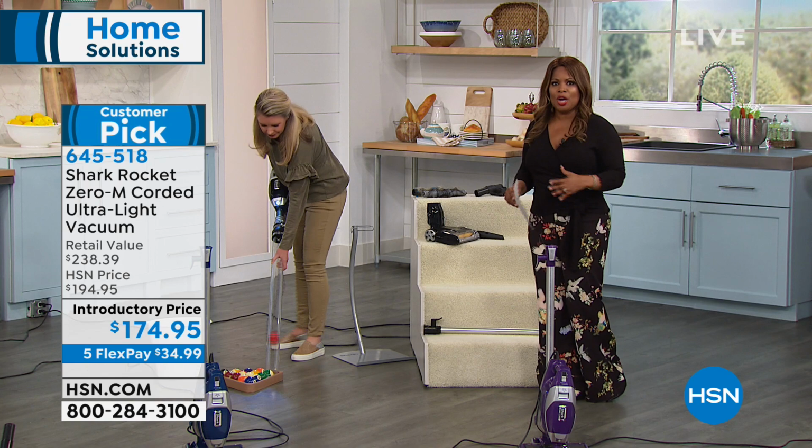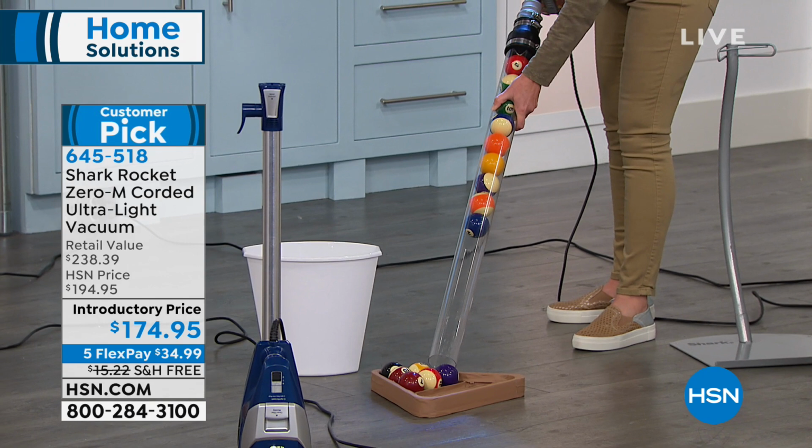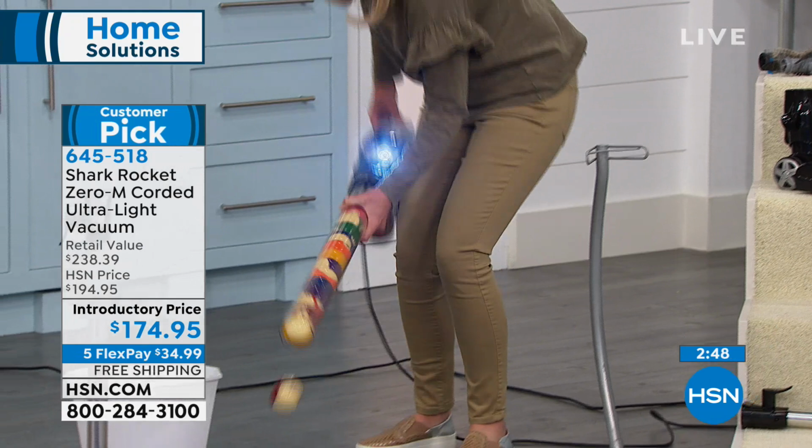Remember, it's a 2-in-1. Don't ever question the power of this stick vac, because look at this. Yeah, and remember, this canister is full. I did not empty this. It had a bunch of cereal in there, a lot of dirt, hair, all of that. And I'm still able to lift all of this up with a full canister. Check that out. So if you're wondering, is it powerful enough? The answer is, yes, it is.